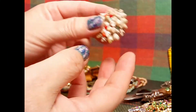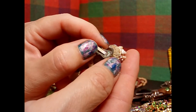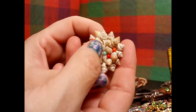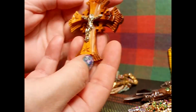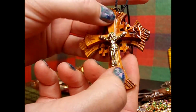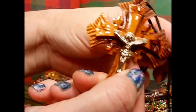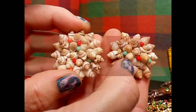Okay, what else we have in here? This is actually marked. It is marked Japan, maybe? So, there's shells with some beads in them. Let's see if there's the other one in here. This is a wood cross. A couple layers of wood cross with a crucifix with Jesus on there. And that part I think is a metal. Just a string on there. Oh, there's the other one. So there's two of those.